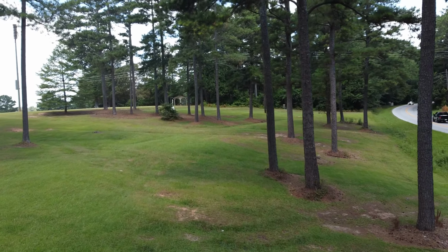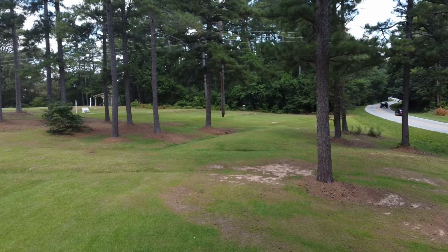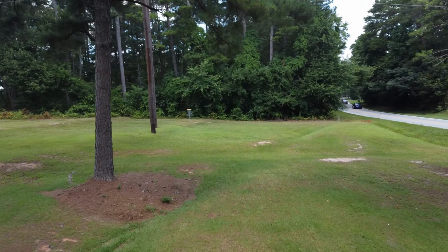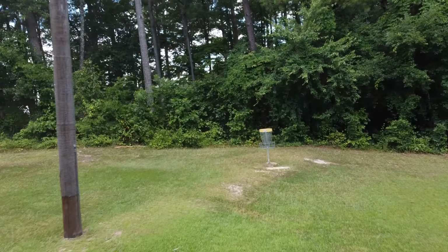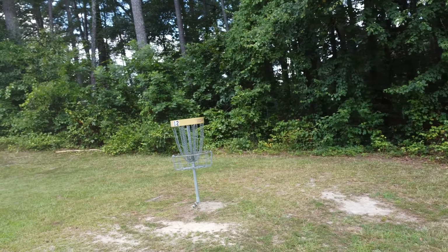The hole itself is pretty straightforward. The road on the right is out of bounds and you will need to be able to throw a 400-foot anhyzer with a late fade to get a sniff at a birdie. Getting a 3 on this hole is very reasonable, but the basket does sit on a slope which could make putting very tricky.